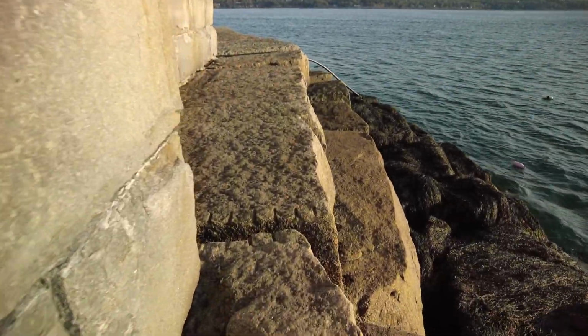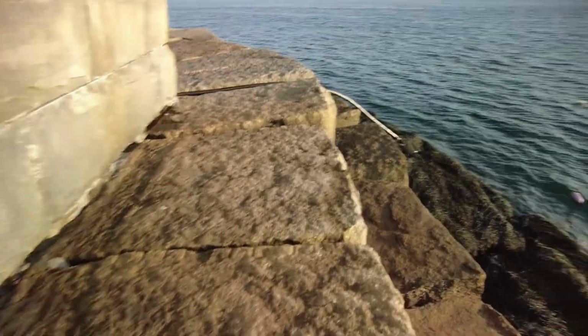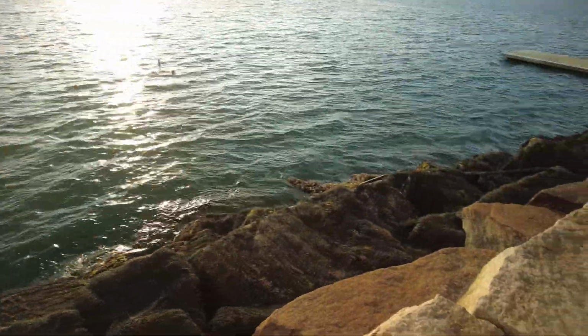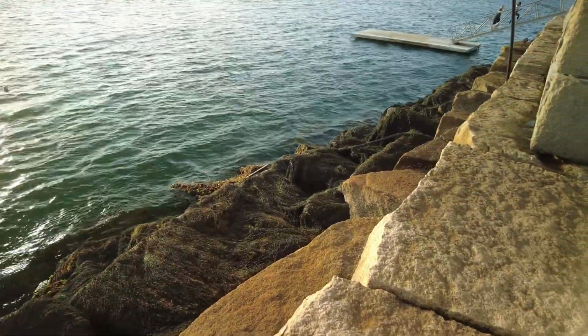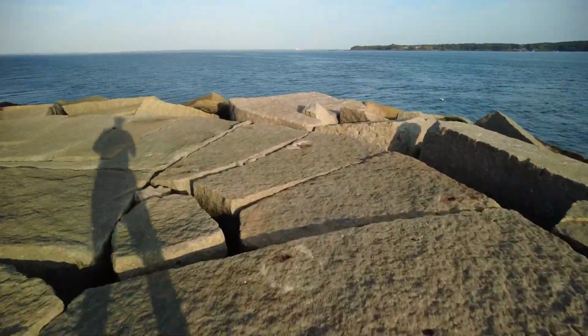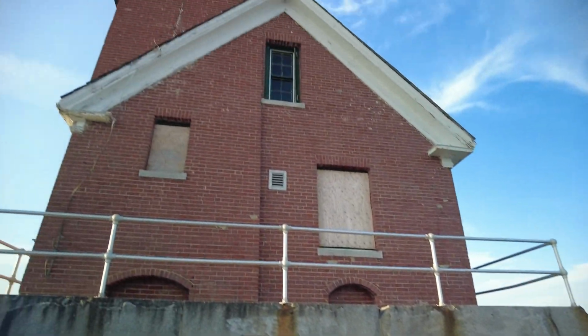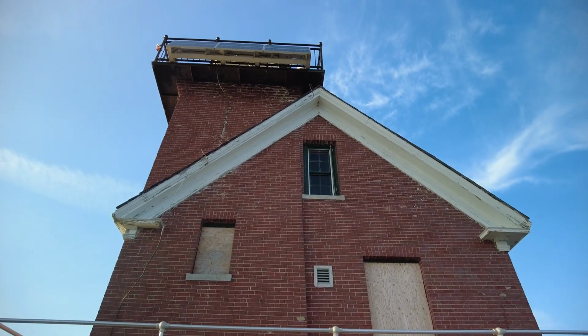Is this a good idea? Oh. I guess I wouldn't have fallen into the ocean if I fell, but still, looks painful. Okay, and around here we have, hey, a wider place. And still can't really see it.